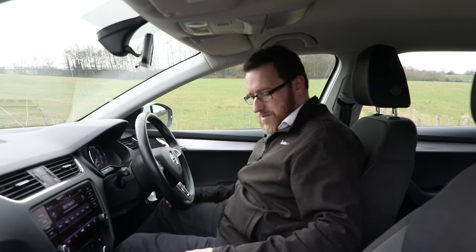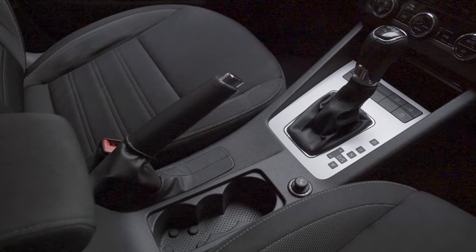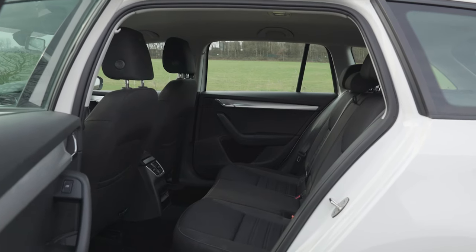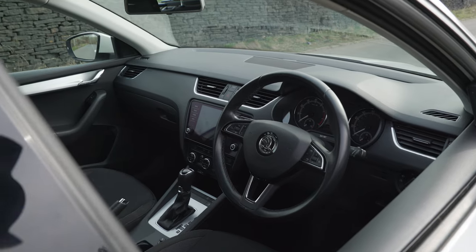I'm going to take this for a drive. Now this is the 1.5 litre petrol engine. We're just stopping at some traffic lights now. I'm going to set off from these lights. I'm not going to launch it. I'm just going to set off under normal driving conditions and see how it accelerates away from these lights once they change.